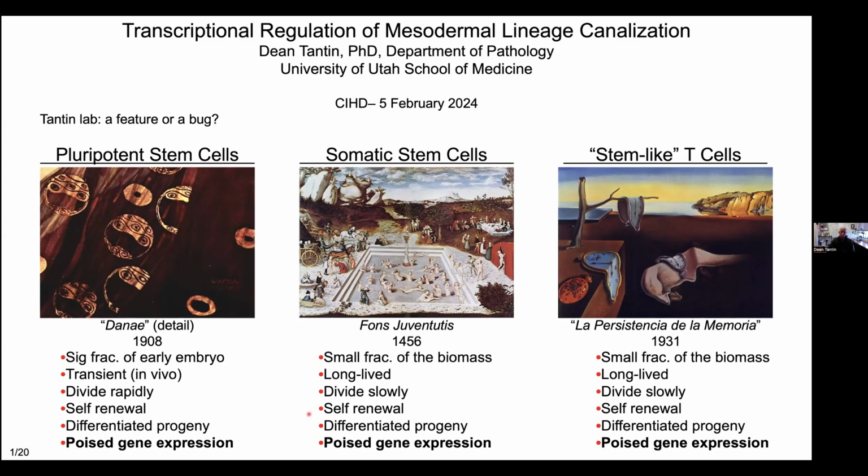But the one I want to note is at the bottom: they all have poised gene expression states. So they all have groups of genes, and this will be important in a moment, that are silent or expressed at a very low level, and they're held in a chromatin configuration that keeps them that way until they have the right development or activation cues.